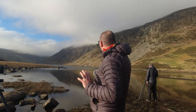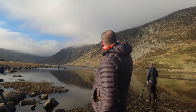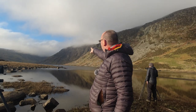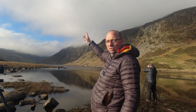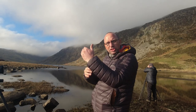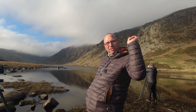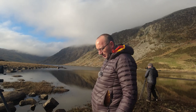The only problem I suppose we've got is as we get deeper into the lake itself, we start to lose this lovely side light here. It's not actually catching there at the moment, but hopefully at some point it will. I'm sure it will as the sun rises. But at the moment that's working because we've got that nice shadow area, then this nice light that's behind me. It's just a phenomenal place.